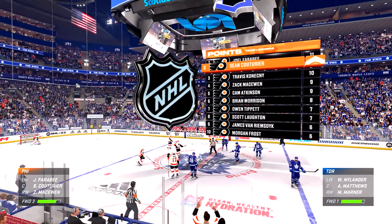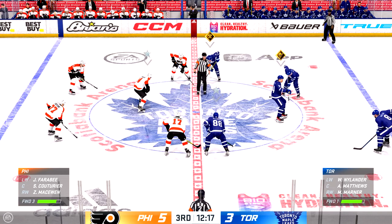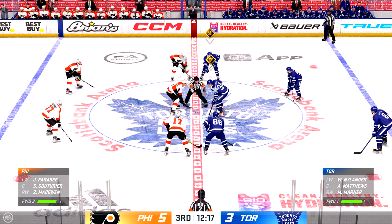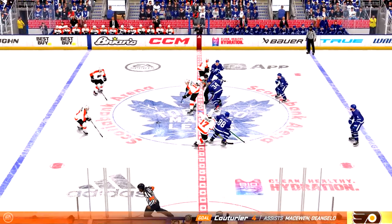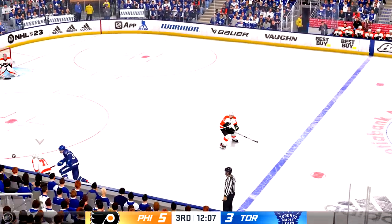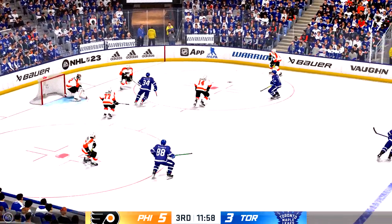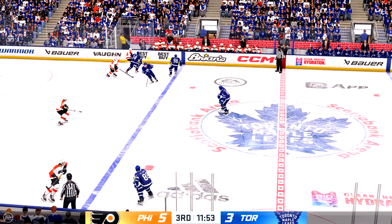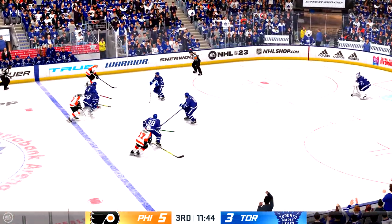Glide into the dots. We're ready to get things back going again. The Flyers get a hold of the puck off the draw. Philadelphia's got it in their own zone. Oh, and that's poked away in the offensive zone by Matthews. And now he moves it quickly to D'Angelo. Nice pass.